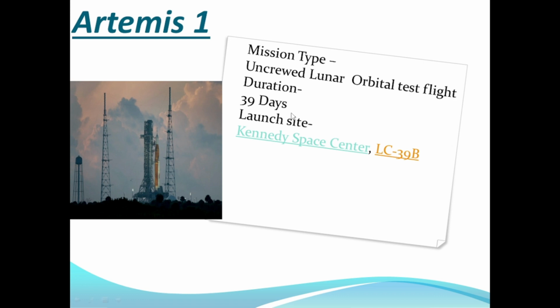Duration would be 39 days, but it may vary because space is unpredictable, we all know. It could be 37 days, it could be 40 days, I'm not sure, but this is the average, the basic duration. The launch site would be Kennedy Space Center, and this is the launch pad name, LC39B.